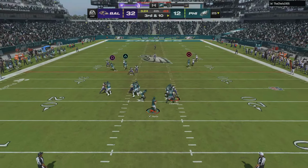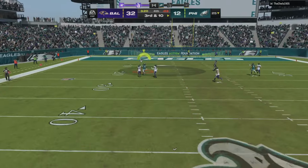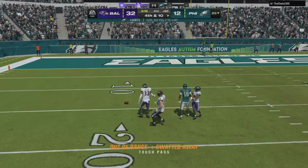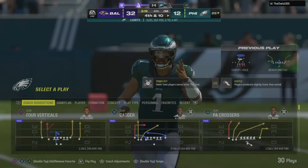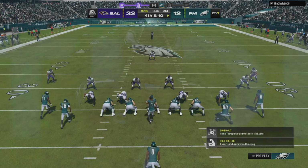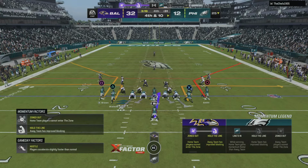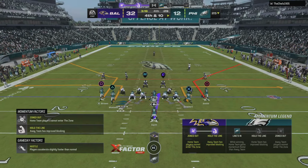Hurts sets up to throw it. He's going to look deep for Watkins. And it's going to be knocked away and incomplete. And they're at the point of the ball game now where they've got to take some chances. They've got to put the ball in the air and just see what happens. But this defense knows that all too well.